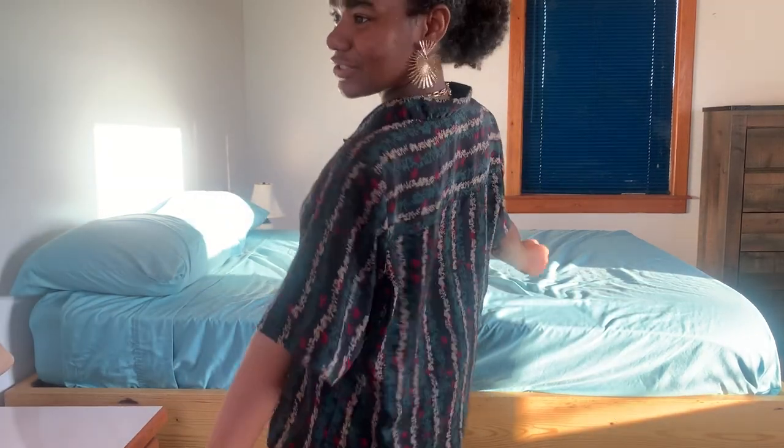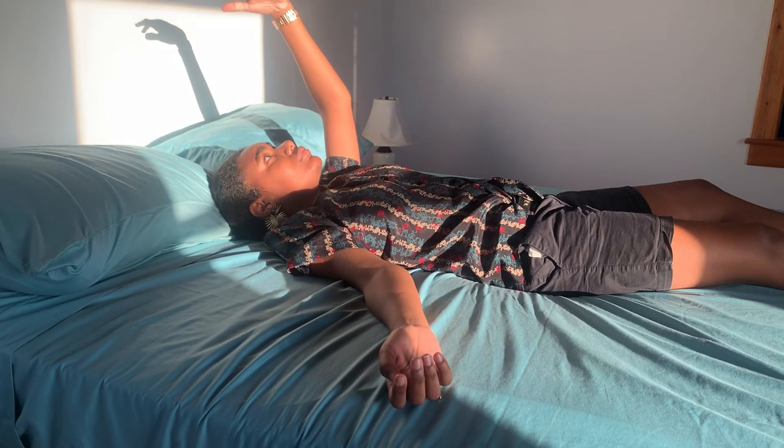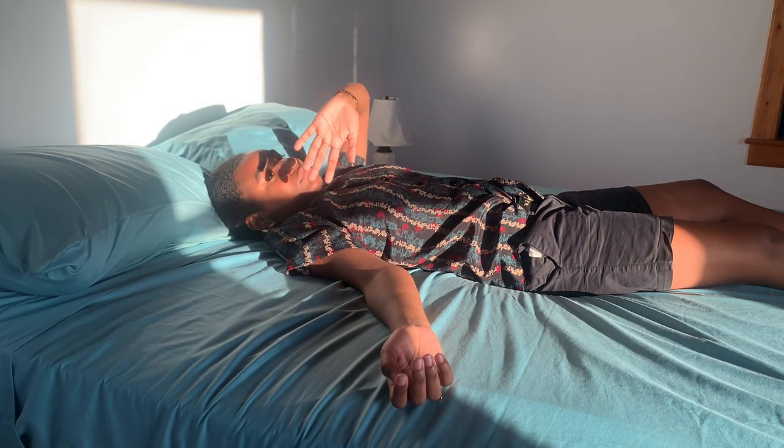Master suite. Master suite. Master suite. How do people do golden hour? Oh my gosh, melanin is popping.